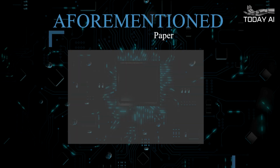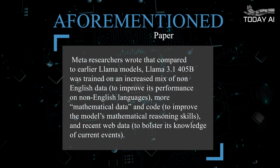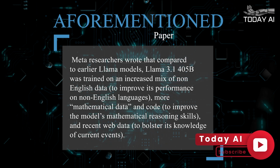In the aforementioned paper, Meta researchers wrote that compared to earlier Llama models, Llama 3.1 405B was trained on an increased mix of non-English data to improve its performance on non-English languages, more mathematical data and code to improve the model's mathematical reasoning skills, and recent web data to bolster its knowledge of current events.